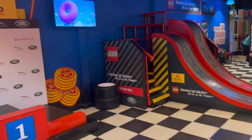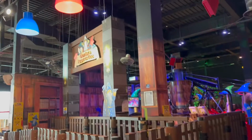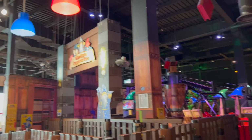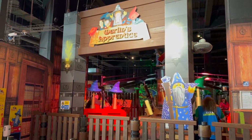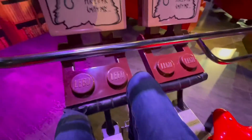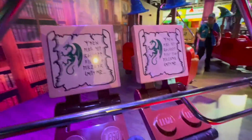Yeah, so you got the actual ramp where you build your stuff, you got your podium, and you've got a coffee shop. And another ride here called Merlin's Apprentice, which looks like a little spinning ride. Looks quite cool. Merlin's Apprentice. Right, you can't film on the ride, of course, but we got some pedals, so I didn't know exercise would be involved, but yeah, we'll see you on the other side.